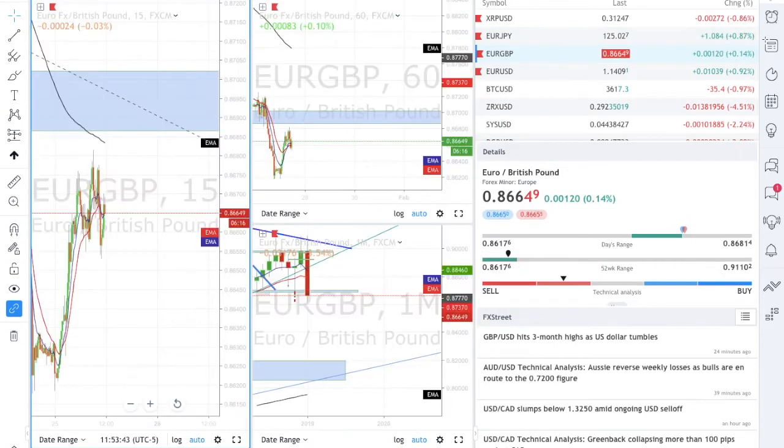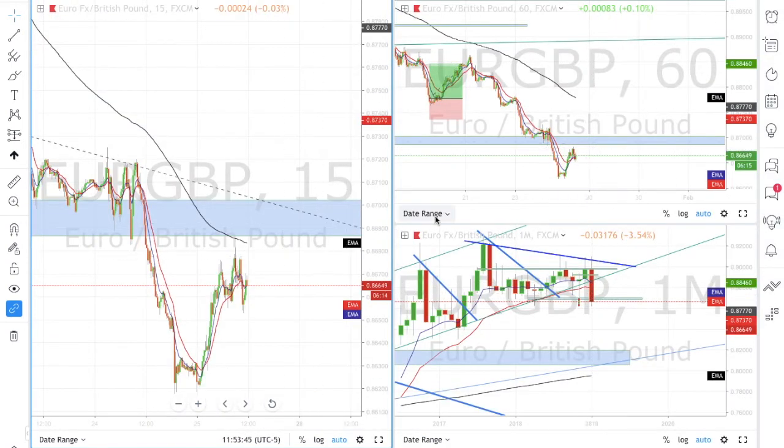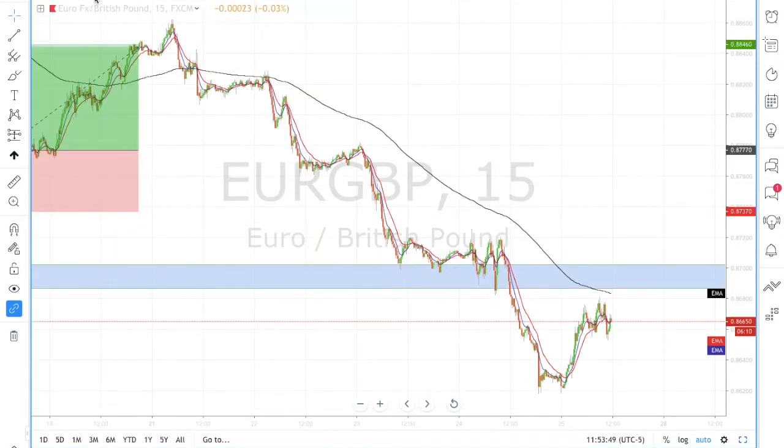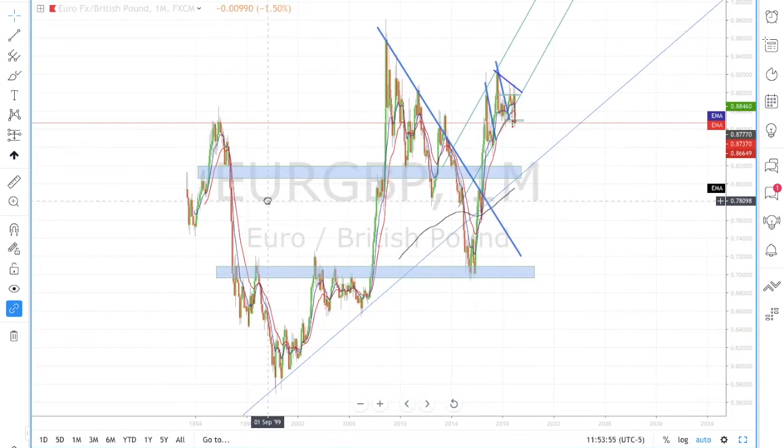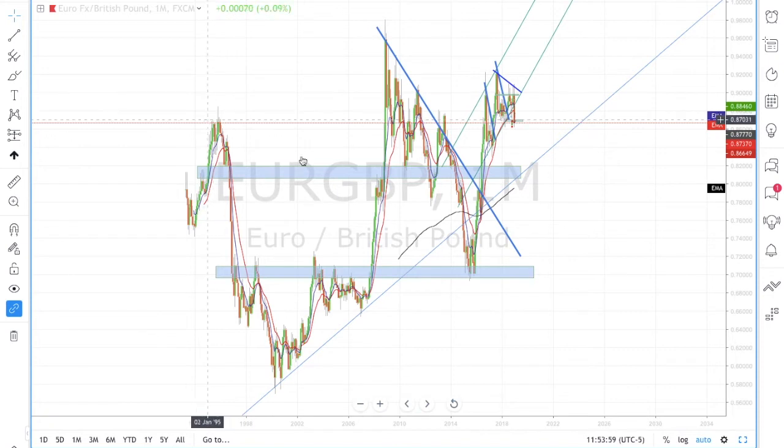Moving on to Euro GBP. This is one that I actually wanted to go over last on purpose. Yes, this hit take profit, but I want to show you guys how simple it is to trade. Okay? I want to show you how simple.